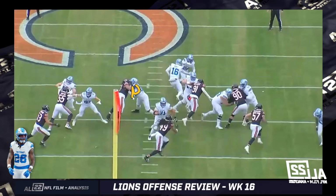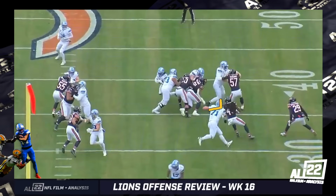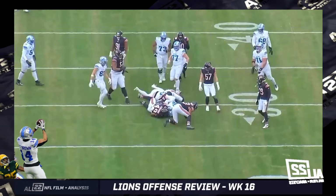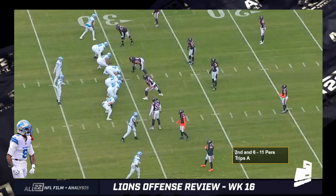Sewell has cut off this D tackle. Zeitler worked up to Edmonds quickly. And that is really the key block that essentially gives Gibbs an escape path to, like I said, only get 4 or perhaps 5 yards. Very next play, I guess it was 4 because I got this one labeled as 2nd and 6.